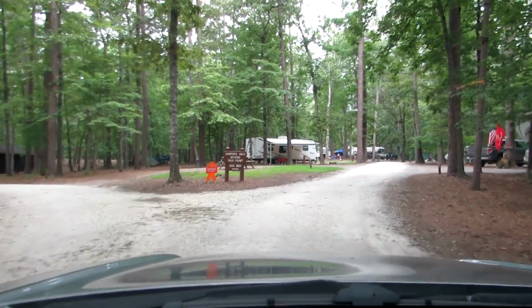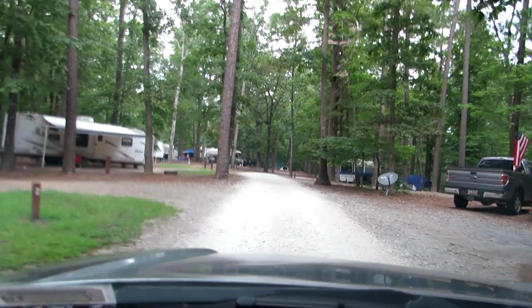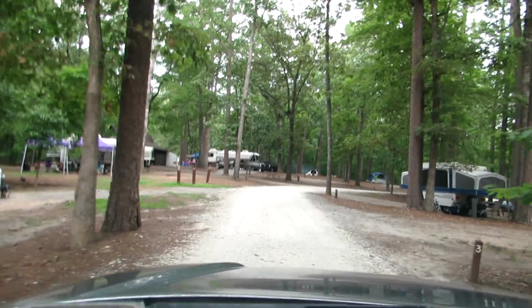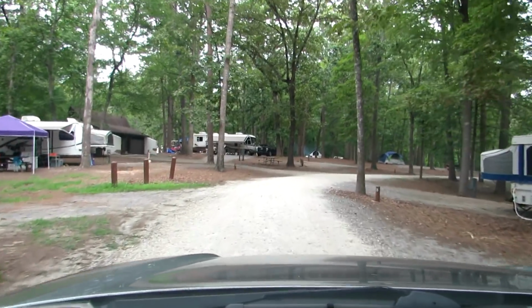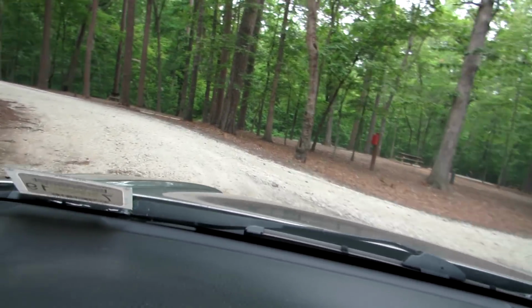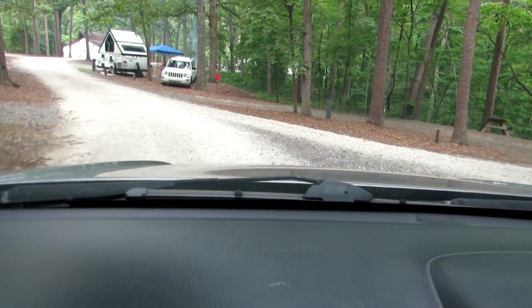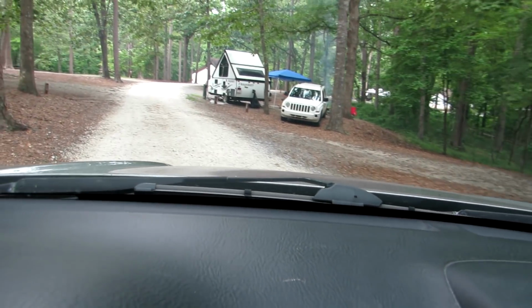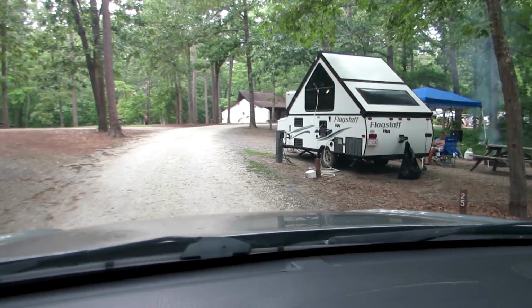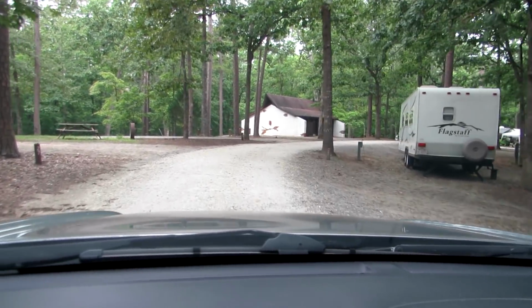So, leaving the trading post registration area, going through the campsites. The campsites are in tall forest, so not a lot of bushes or shrubbery to separate the campsites. But some of the sites are way down little spur roads. There's an A-frame. With their outside shower hooked up.